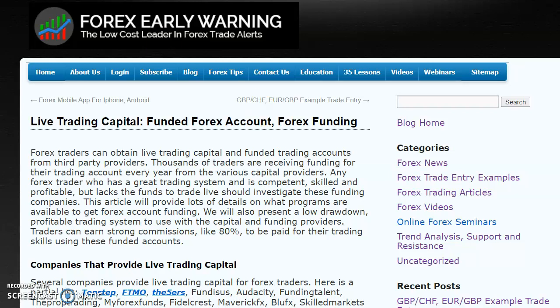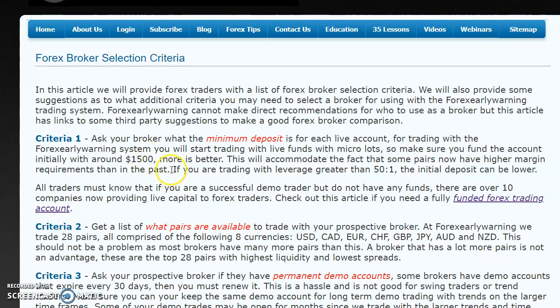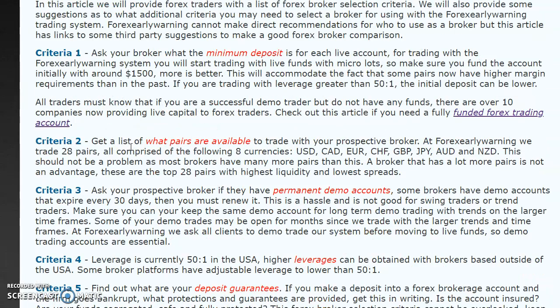All you have to do is make sure your demo trades are solid and you're very good at demo trading, and you can get a fully funded Forex account. So if you're light on funds but you're a good trader, you can take this option here, and we'll show you how to do that. Thousands of traders every year are doing this, so this is definitely an option now.